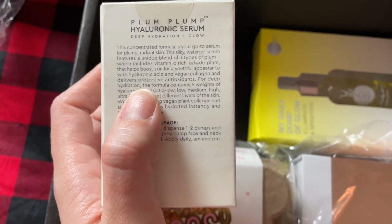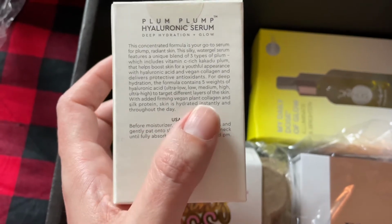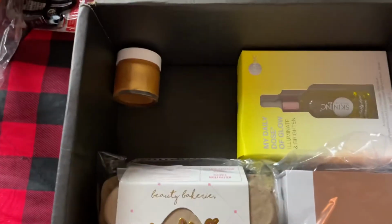Delivers protective antioxidants for dehydration. 5 weights of hyaluronic acid. That's a lot. So that's interesting. It has silk protein too. So that's one that I'm going to definitely try out.